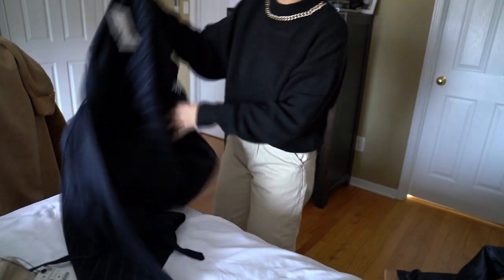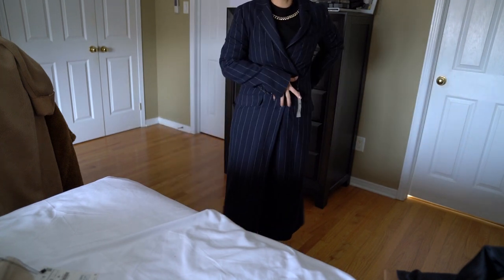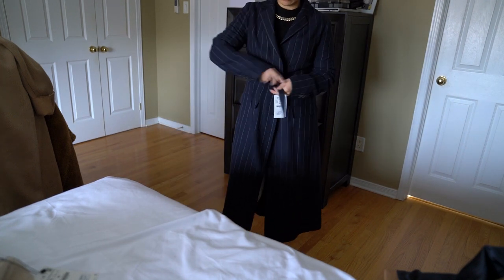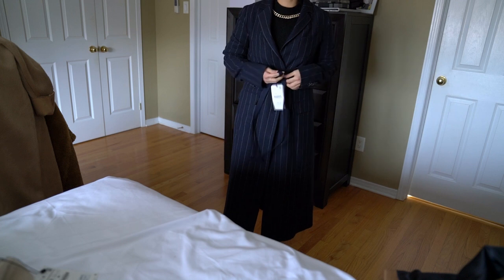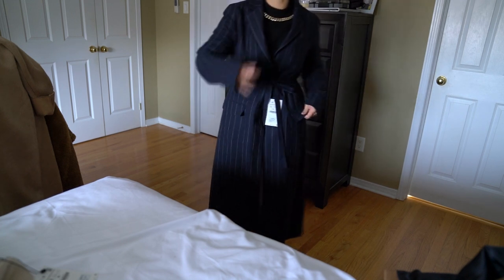So this one is actually 100% wool, but it's very, very, very thin. You probably see the picture of this one on the website quite often. I'm debating on this one simply because I think it would make a pretty nice spring wear, or spring-like fall, but it is really thin. It is 100% wool, but it's a very, very thin layer.